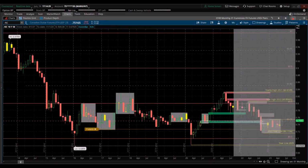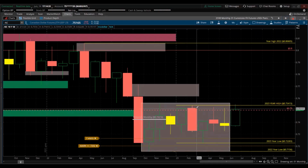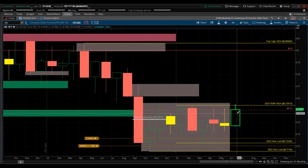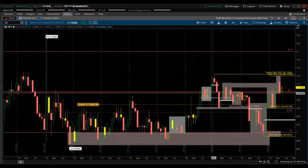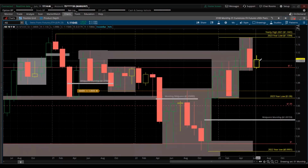And the Canadian dollar. Huge consolidation range. Did make a new high for the year. Yep, we took out there. But again, overall, still a huge consolidation. And the Swiss franc, another of the 3 safe haven currencies. The inside candle for the month.